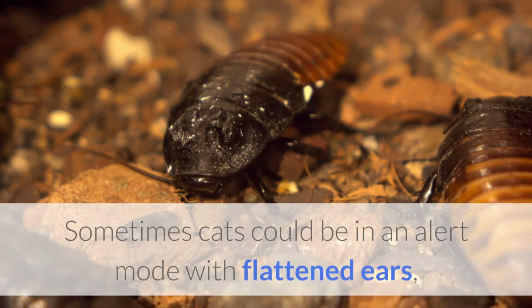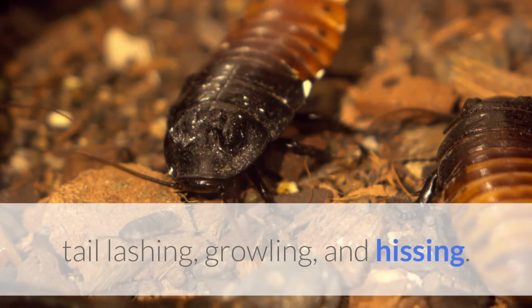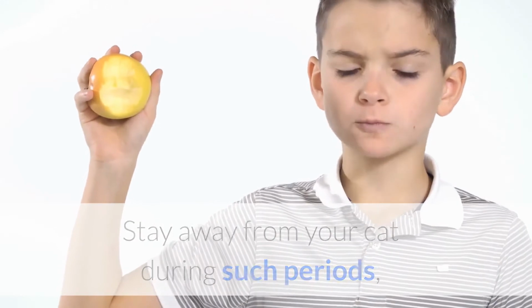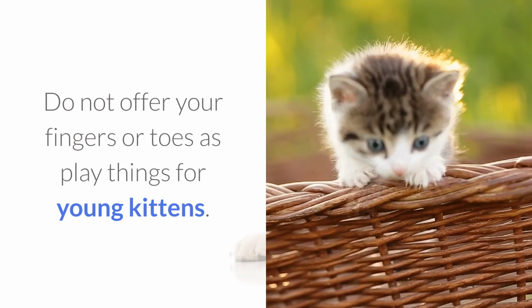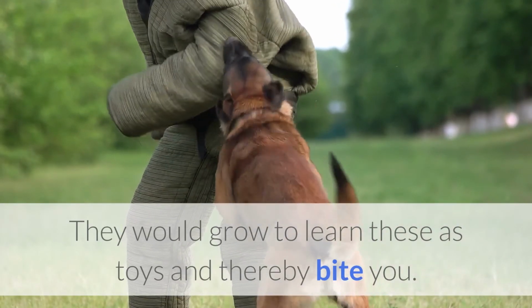Sometimes cats could be in an alert mode with flattened ears, tail lashing, growling, and hissing. Stay away from your cat during such periods, as they could hit and bite at anything moving around them. Do not offer your fingers or toes as playthings for young kittens. They would grow to learn these as toys and thereby bite you.